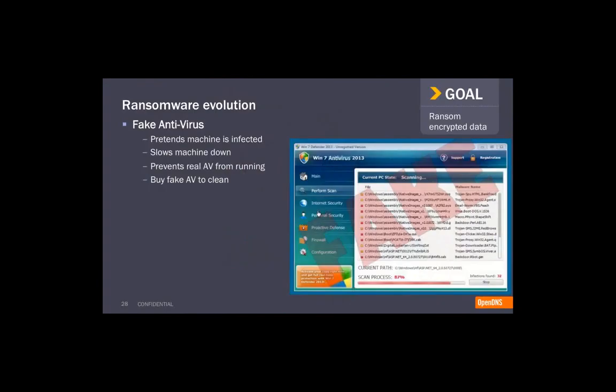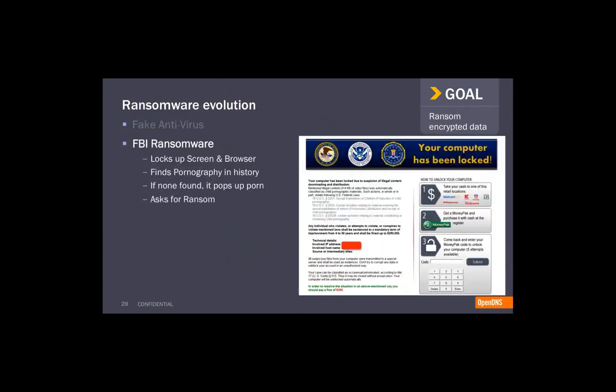Ransomware is, as a category, not that new. I'm sure we all remember fake antiviruses and what a pain those were, but ransomware has evolved. An interesting evolution of this is this FBI ransomware, where basically your browser gets locked, tells you that, hey, there's porn in your history or illegal content, sometimes popping it up, and then says, we're the government, and since it's your first offense, we're going to let you pay a fine through your computer instead of throwing you in jail.